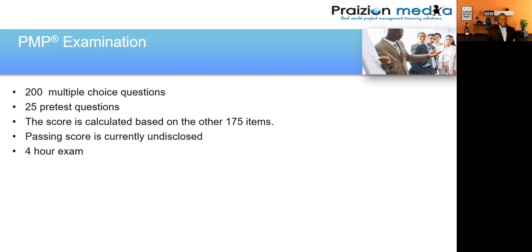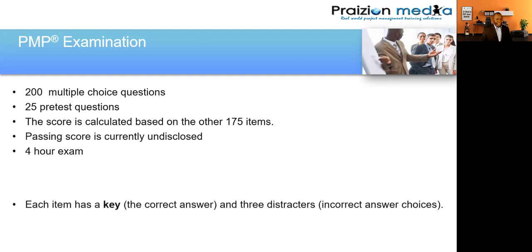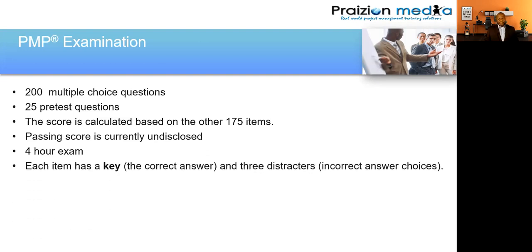It's a 4-hour exam. Now, it's currently undisclosed because it is not only secretive, but it's based on the Angoff cutoff technique. Google it, ANGOFF. It's like a sliding scale based on a psychometric analysis, and it is not a fixed score for the duration or the lifetime of the exam. Each item has a key, the correct answer. There are 3 distractors.